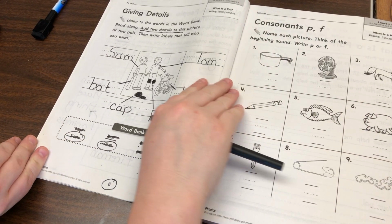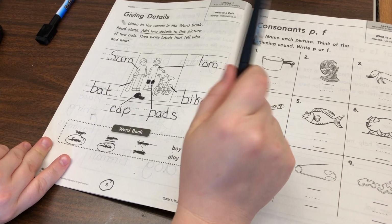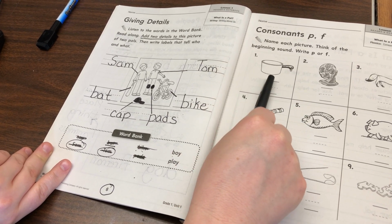So this was our phonics lesson for today. You will have a short phonics assignment also online. If you have any questions, I'm always here.